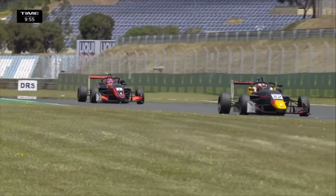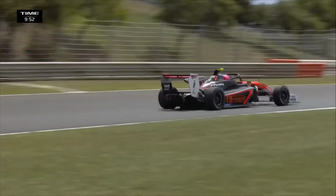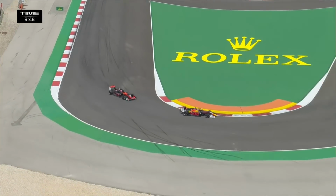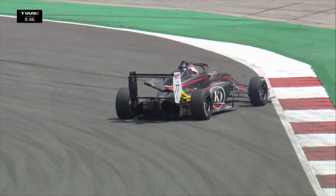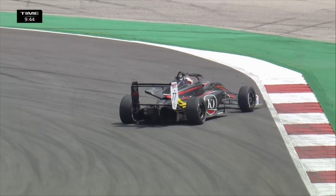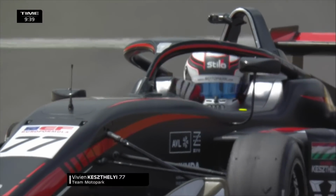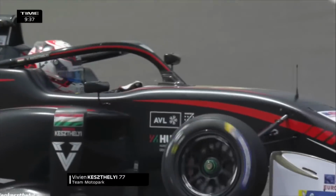There's not many laps to go, so it's going to be harder for him to track down Stevenson, but we know he could potentially do it. Let's see, he has... Oh, and there's a spin. It's Vivian Kestei who has spun at a halt. Hopefully she's been able to keep the engine going. Yes, she has, and rejoins.